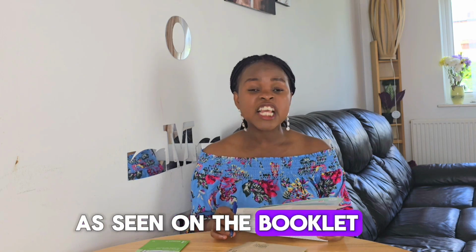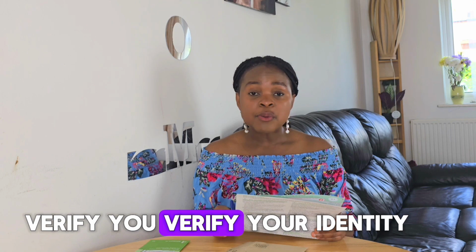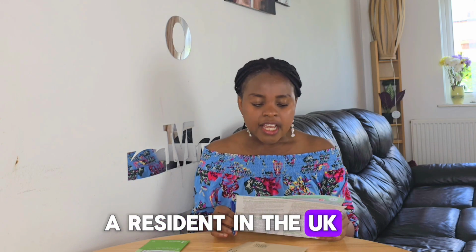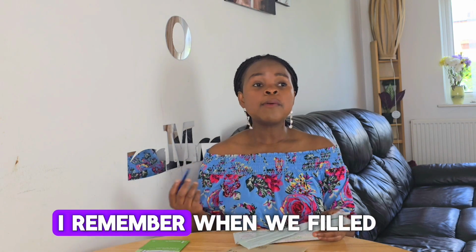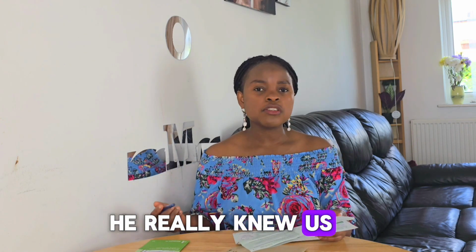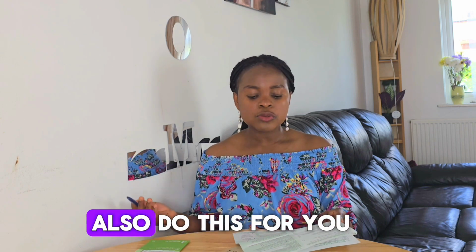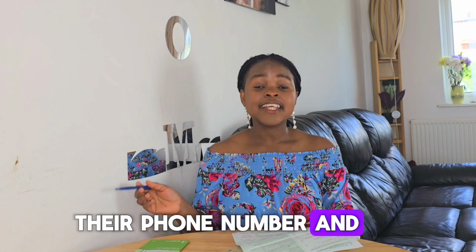As seen on the booklet, the instruction here is that the person that needs to verify your identity must hold a valid Great Britain photo card driving license and be a resident in the UK. You must know the applicant and confirm that it's a true likeness. I remember when we filled out our form, we both gave it to our pastor. So he was the one who verified that he really knew us. Okay, so yeah, he filled out his name, his business or home address. In this part of profession, a clergyman can also do this for you. They need to put their own postcode, their phone number, and their driving license.